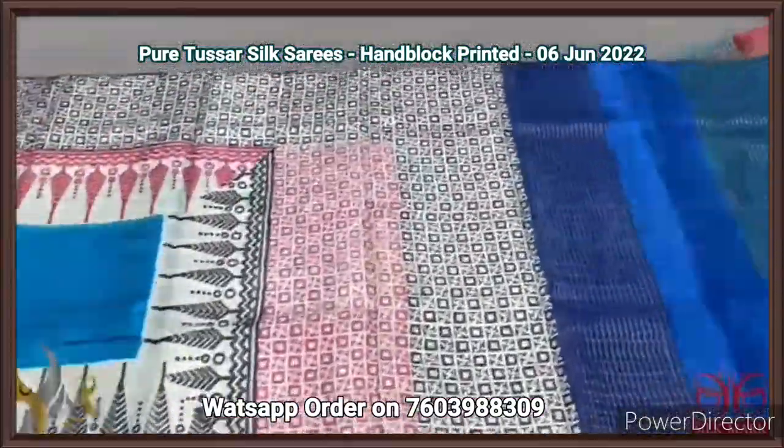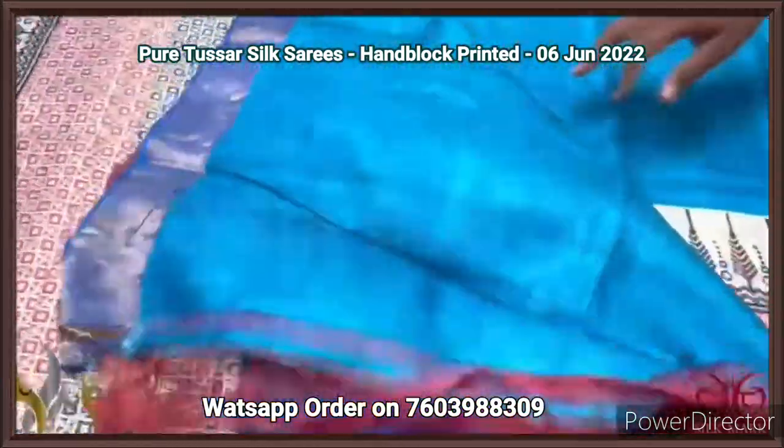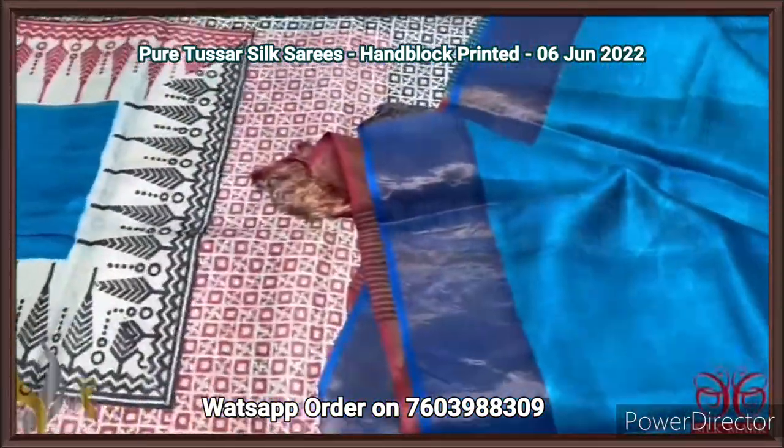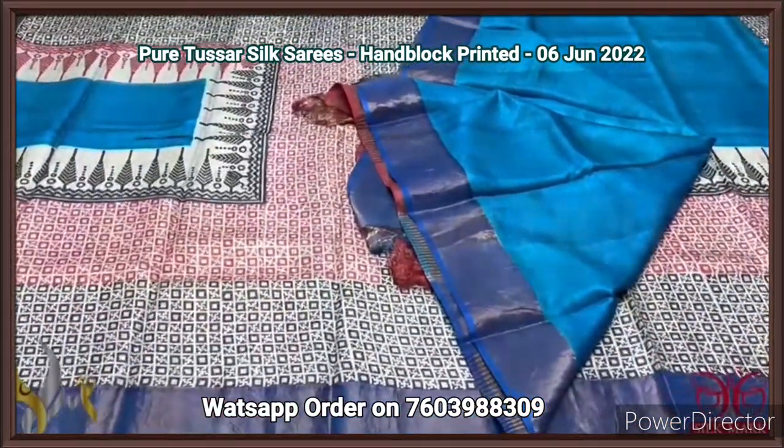the borders. Very different, fully printed design and we have three colors in the pallu, multicolored pallu with blouse piece in Ananda blue. Different and beautiful saree with authentic silk.